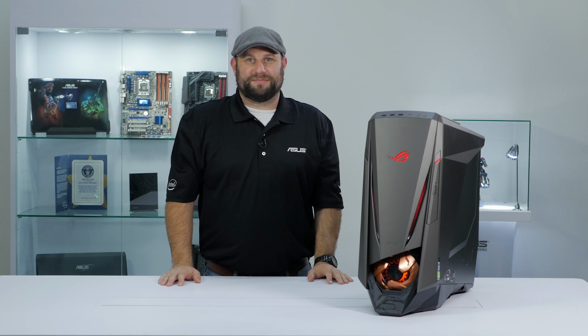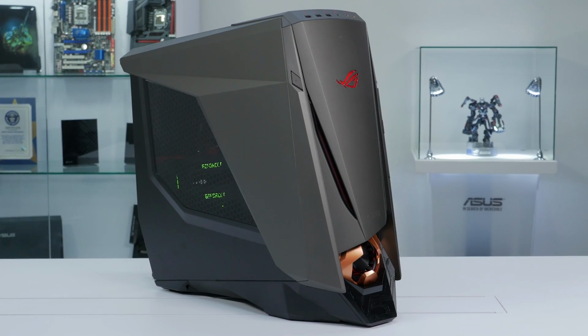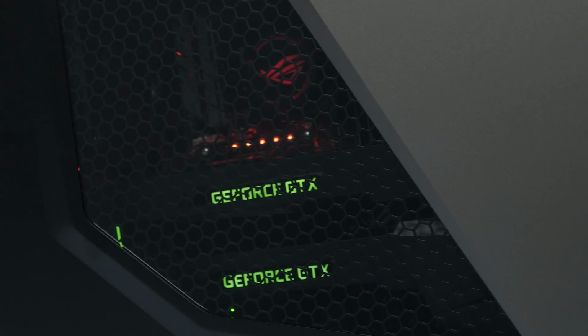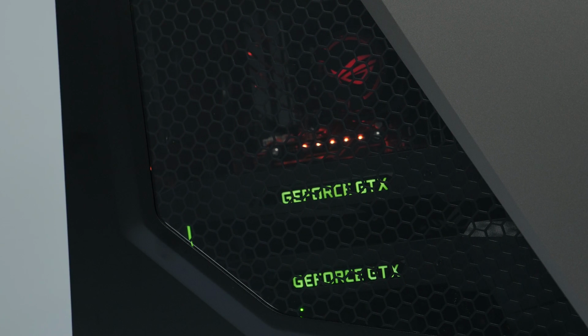Tower Gaming Desktop. This is the most powerful desktop in our lineup, and it's perfect for those who want to have the ultimate in gaming performance right out of the box. It's also the only desktop we make with dual GPUs and a liquid-cooled processor.